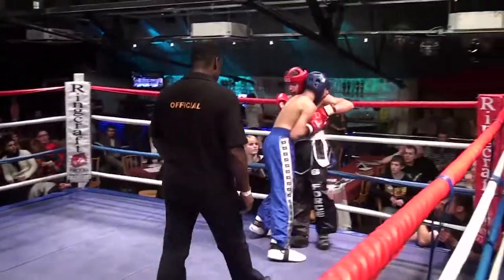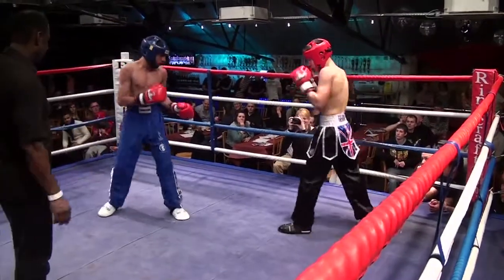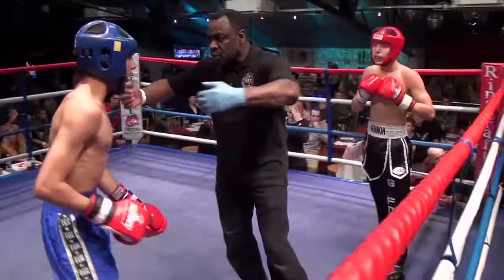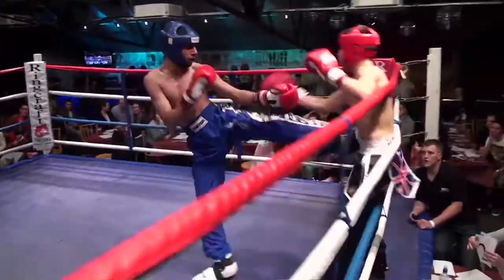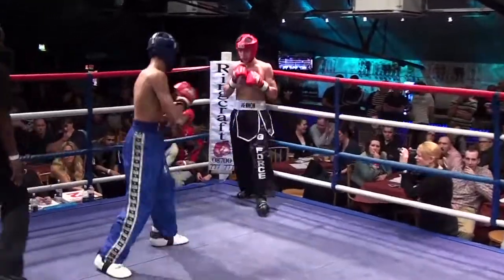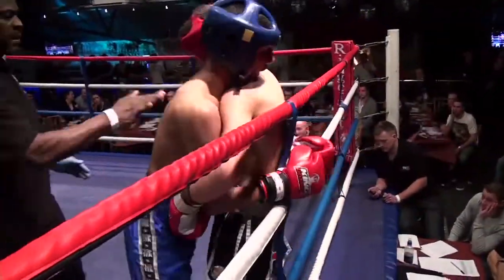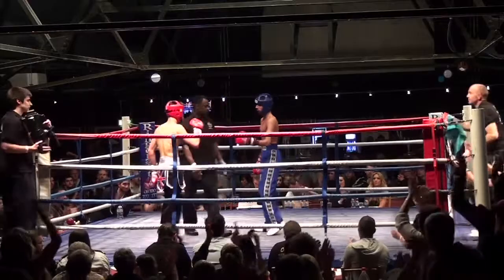And again, picked off as he comes in by Hennon. And again, once he closes that gap, he's too close to do any real meaningful clean work. Malik being warned for holding again, because once he gets too close, that's what he has to do, hold. And Hennon just biding his time and working his man. And again, that front push kick as Malik runs in. And as the clock ticks down, I think this is a win for the red corner by two clear rounds.